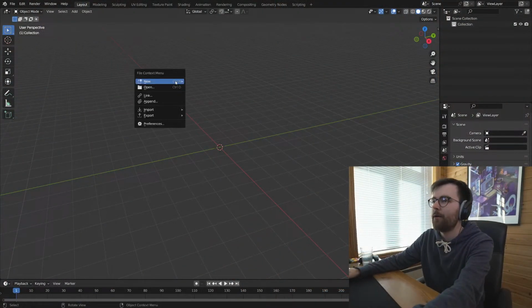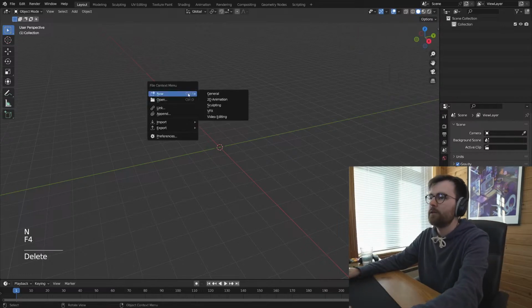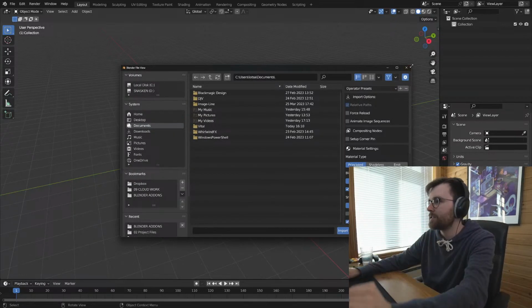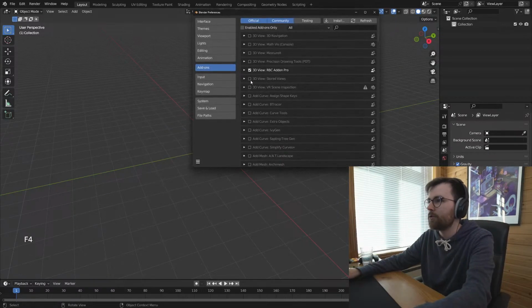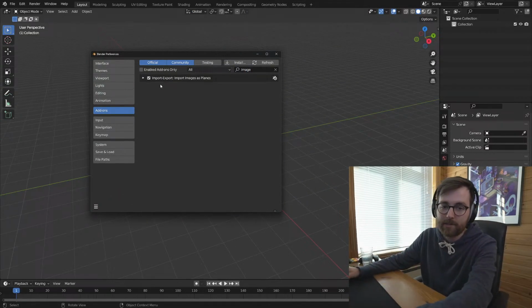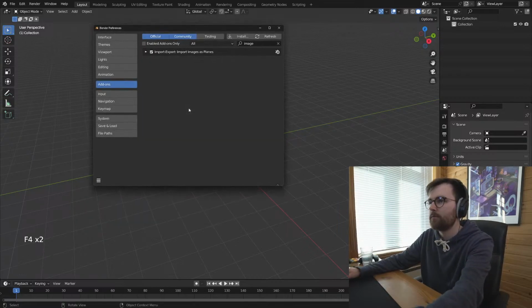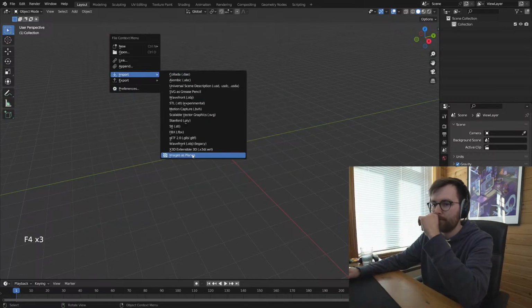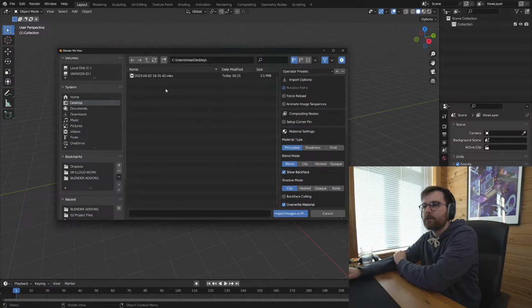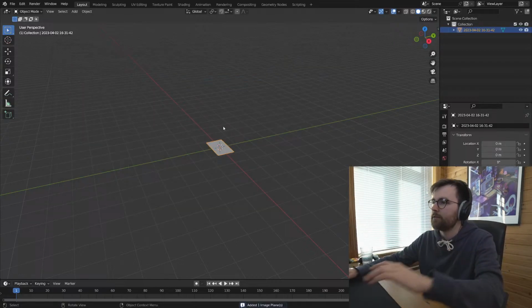Okay, now I'm going to import this. So, let me turn on the screencast keys so you can see. Import images as planes. That is an add-on you have to install, by the way. So go to preferences and just enable images as planes. So then you can import images as planes. And let's just go to desktop, and let's just take this video file. I'm going to set it to emit, doesn't really matter.